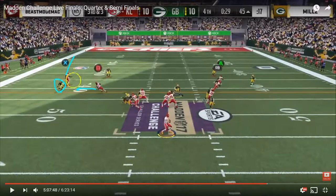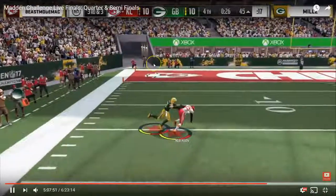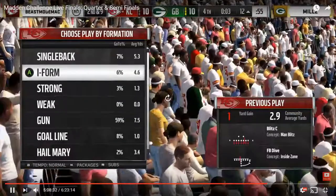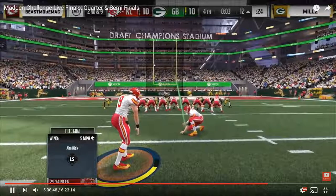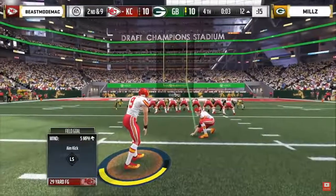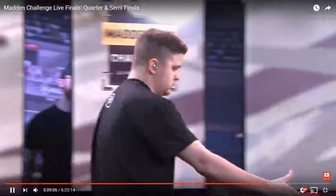He's on a fade. All Mac has to do is throw an outside pass, lead bullet, and it's in field goal range. So dot, and I'm pretty sure Mac just kicked the field goal and wins it. Well, yeah, obviously, since the championship is Mac versus Skimbo, Mac ends up making this. Yeah, he makes it and moves on to the championship.